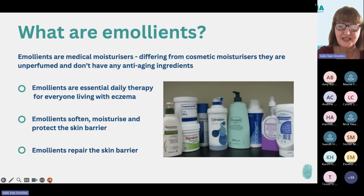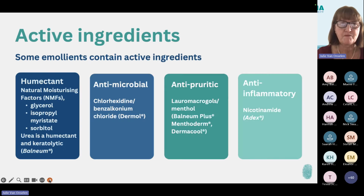And they should be a daily therapy. So really with emollients, they should be used day in, day out. And the reason is that we need to keep softening and moisturizing and protecting the skin, and most importantly, repairing the skin barrier. It is really difficult to get on top of eczema if your skin is not well moisturized, and moisturizers are your ongoing daily treatment. And other treatments where you're treating active eczema should always be short term, but emollients should always be long term.